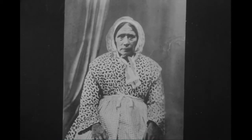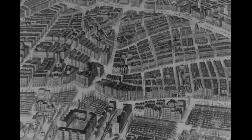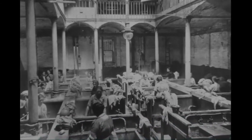They were started thanks to the work of Kitty Wilkinson, a labourer's wife who used to lend her washtub to her neighbours. During a cholera epidemic in the overcrowded town, she persuaded the council that the spread of the disease could be stopped if the people could only wash their clothes and themselves properly. So, not long after, the first public wash-house was opened, and this is how it looked.